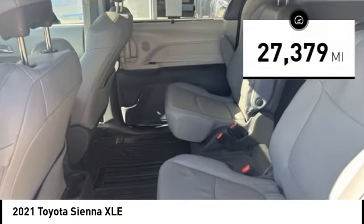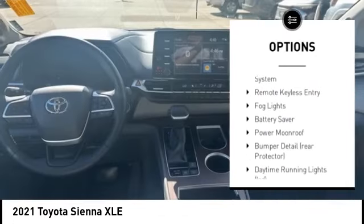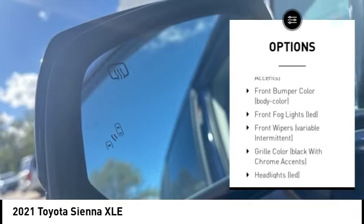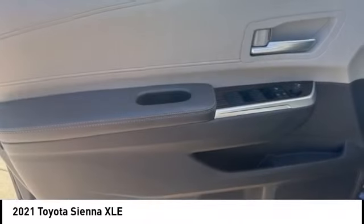Here are some of this vehicle's great options: alloy wheels, rear spoiler, power lift gate, brake assist, stability control, tire pressure monitoring system, remote keyless entry, fog lights, battery saver, power moonroof.